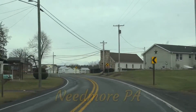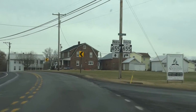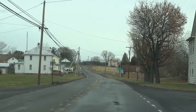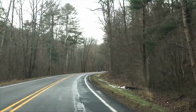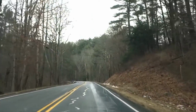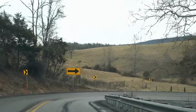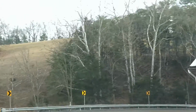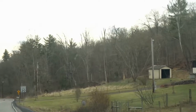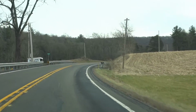Now passing through a place called Needmore. Do we need more? We need more Odyssey. Might have been that way before. For a major U.S. highway, this road's rather peaceful. And we got the hairpins coming up again. And here's one such, a little cool barn there, around the hairpin, with a brontosaurus on the side of it. And again, a mountain. And again, probably part of Tuscarora.